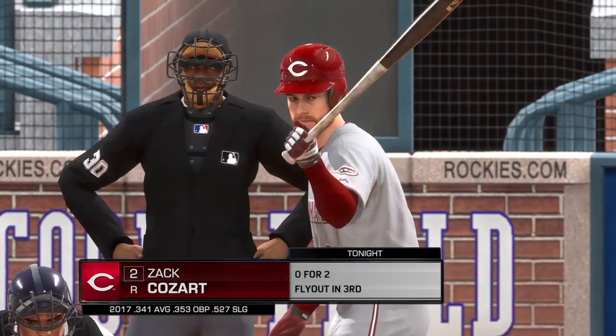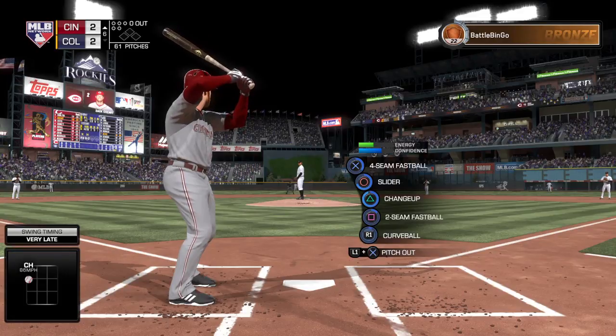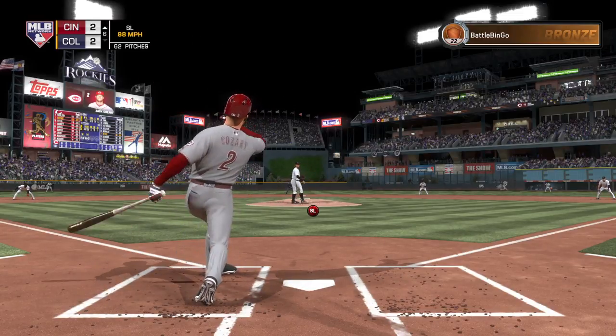Here's the shortstop, Zach Cozart. It's been an 0 for 2 effort for him to this point leading off for Cincinnati. Zach Cozart. Here it comes. D-Rod. Swing and a miss that time.